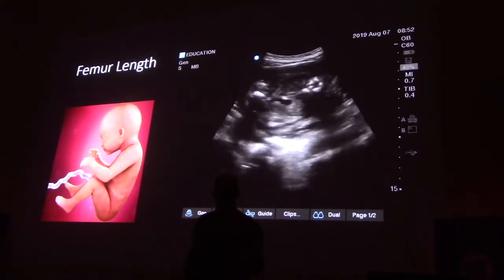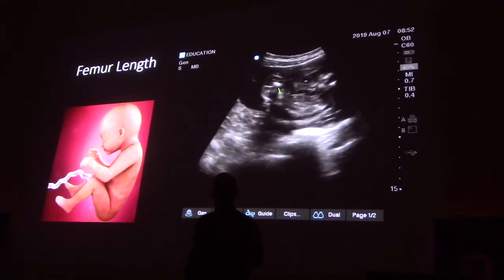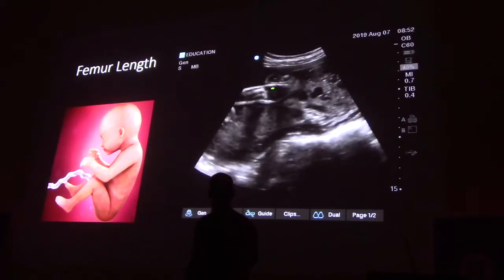So basically, the transverse view of the abdomen, you come down, you found a pelvic bone right here, and then you find where the femur shoots off.